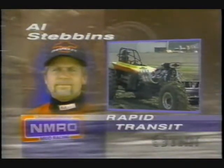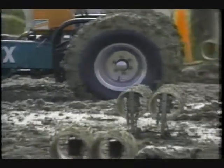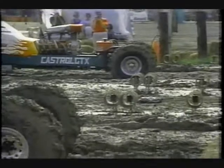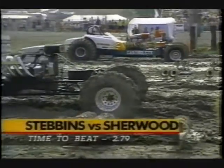Coming up next, there is Roger Sherwood, and he goes up against Al Stebbins. Rapid Transit, Stebbins out of Florida. We've had a chance to see him before. Sherwood's a new guy to us. We're kind of keeping an eye on both of them, liking that 23 Ford body style we talked about earlier. Time to beat 2.79, turned in by Raising Cain, Chris Cain.